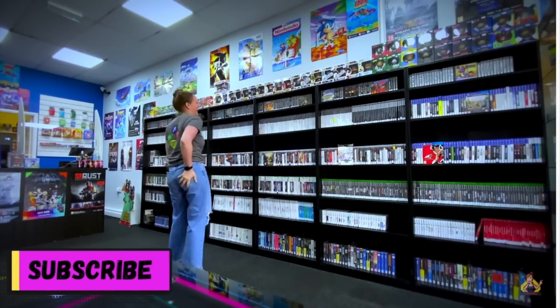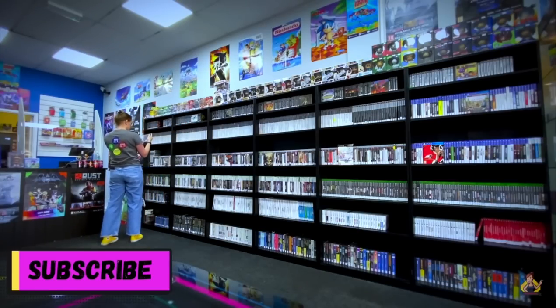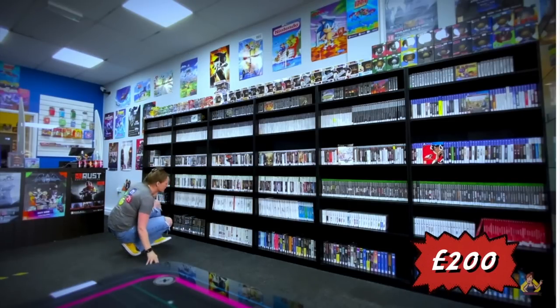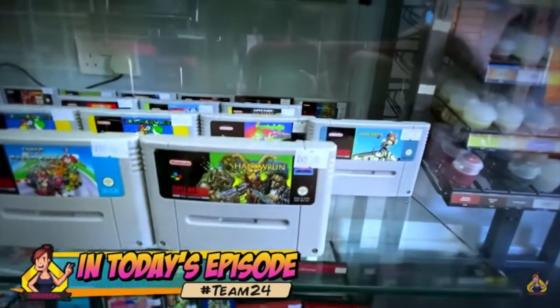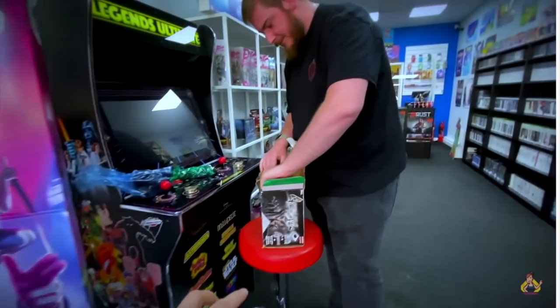We're now going to go over to the Retro Hub shop. Shout out to Elric. Lovely little shop just down in Staffordshire if you guys want to check it out. This store is reasonably new; he had a market store before. But Elric also said 200 quid is about the going rate for a boxed copy of Conker's Bad Fur Day.